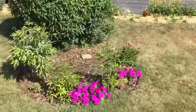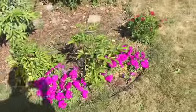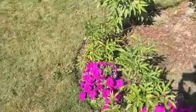And then this circle garden is the same. The petunias here are doing really well because there's so much sun.